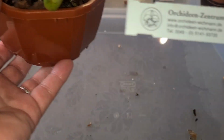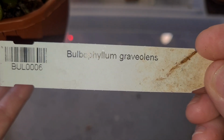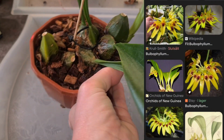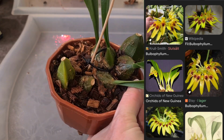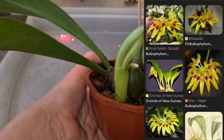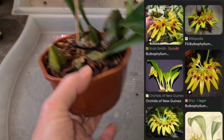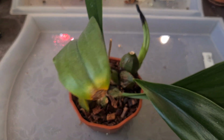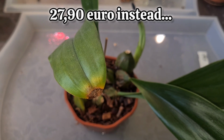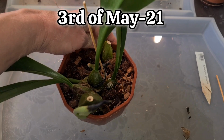Yes, this orchid is from Orchid Centrum Wickman. Graveolens. I saw it at the show last year. They wanted €60 for it, this sized plant. And I said, well, I don't think so. I got this beautiful one for a lot cheaper price. This guy has been sitting here for 3 years as well. I think this was my first ever Wickman order.